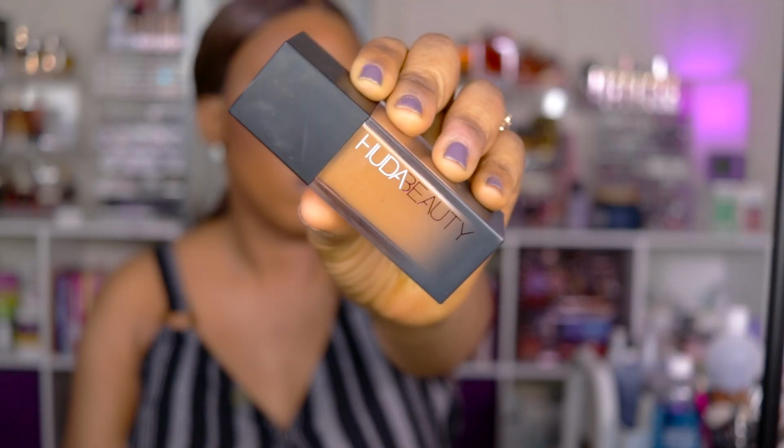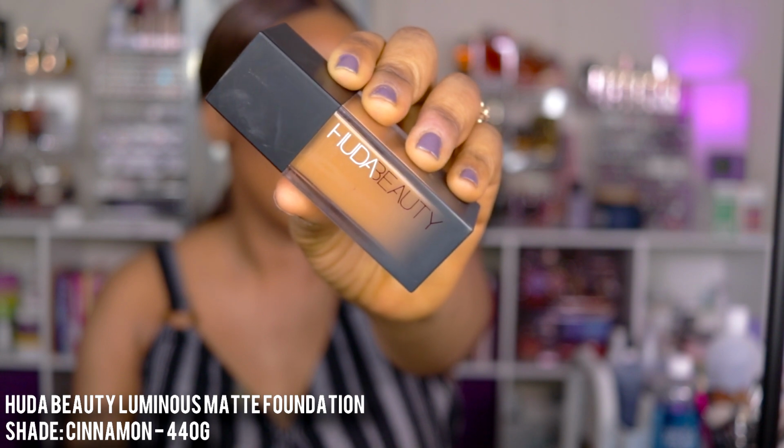Now that I'm done color correcting, I'm going to go ahead and apply my foundation. Now I'm going to take the Huda Beauty Luminous Matte Foundation, and I'm using the shade Cinnamon 440G. This is my first time using this foundation. I actually wasn't trying to use this, but I guess I have no choice. I was trying to use my NARS Radiant Foundation. Because I don't know how this foundation dries, I just want to do one face and then move on to the other.